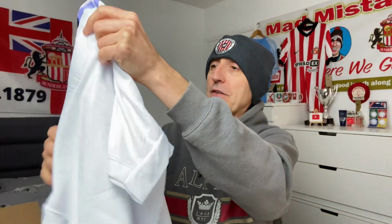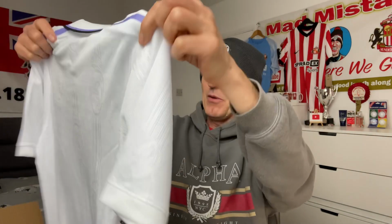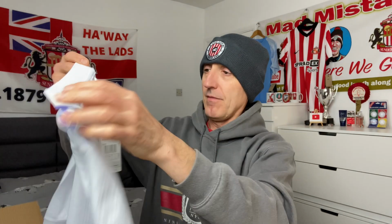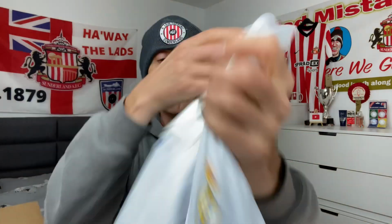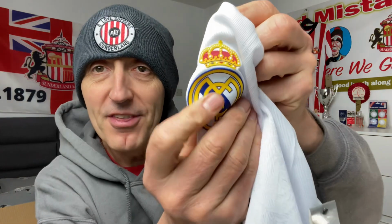That is lovely for the first shirt. And I'm gutted for the next one. I want one of these myself. But there we go. That is really nice. One button on the top. Let's have a look at that. Yes, that is a really thick badge. A very thick badge. It looks like it could be transferred. I don't know. That is a thick badge. It's top quality.